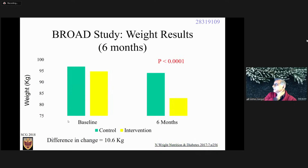So what did they find? Well, here are the changes in weight in this study. This is called the BROAD study. It's quite a famous study, actually. So basically, yes, in the control group, do what the doctor tells you, the weight went down a bit. But in the intervention group, the plant-based diet, it went down a lot. What's a lot? Over 10 kilograms.